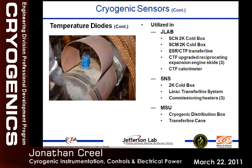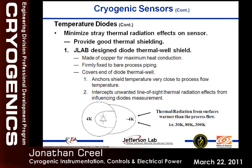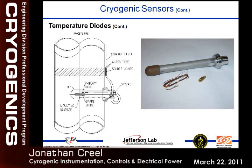The solder joint that you make, have you had problems of it contributing to your temperature reading? No, we actually haven't done any specific studies. You're asking about this right here. Yeah. Yes. To date, I have not seen any effects from that. If they are, they're small enough that we haven't noticed them. Now, these are not thermocouples. These are diodes.